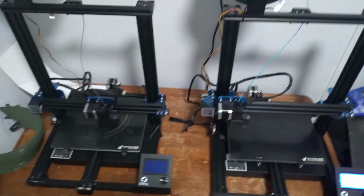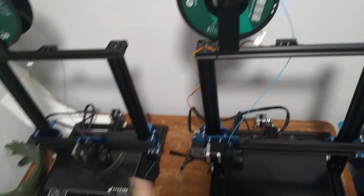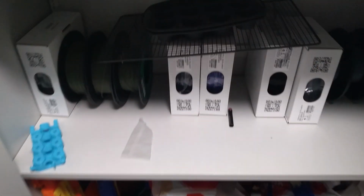Over here we have the printers. That one is unfortunately malfunctioning right now. See what we can do about that. But this one has been printing non-stop for the past quite a while. Up here we've got a couple display of a few things, and the air duster which I was using to clean these out earlier. Nice helmets ready to go out, and then we have the filament storage area.